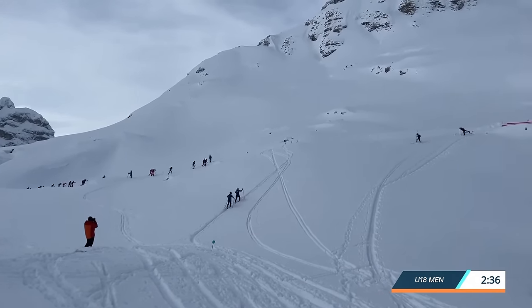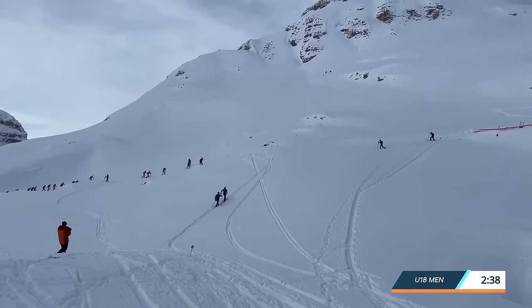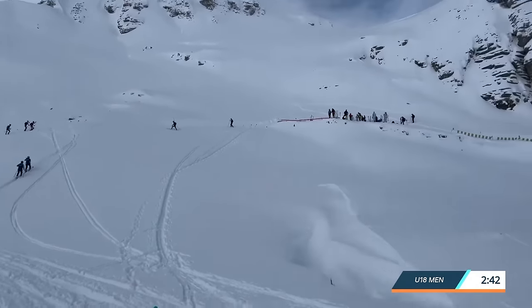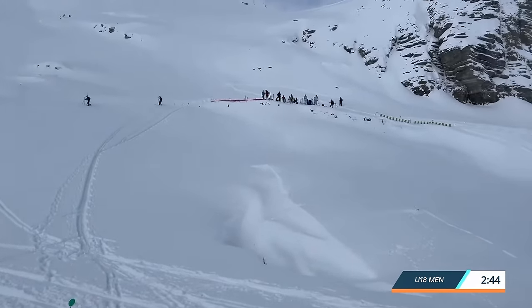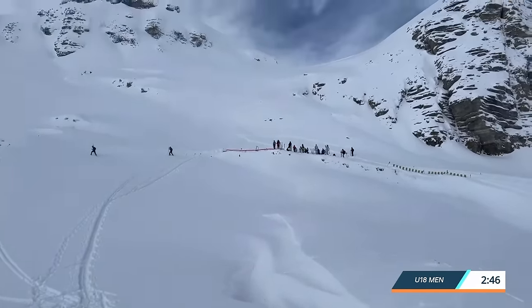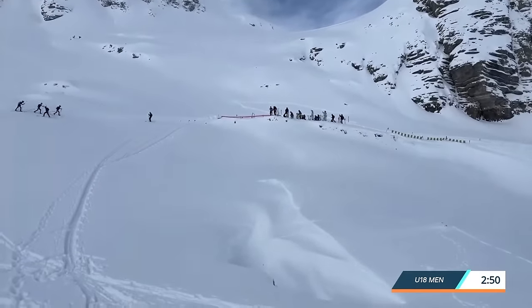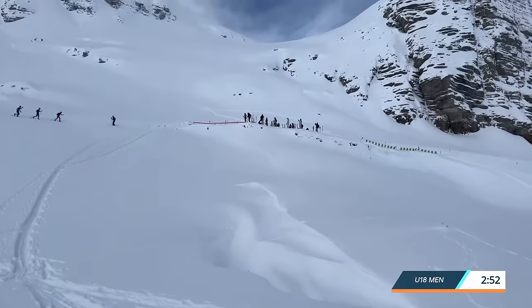And there are lifts for those of you who don't particularly fancy taking this route to the top. But it's getting to the top on those skis. It just looks utterly, utterly beautiful out there today.